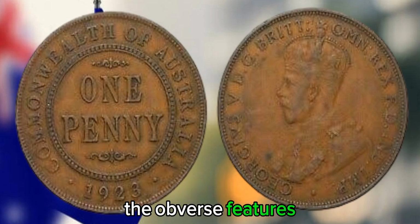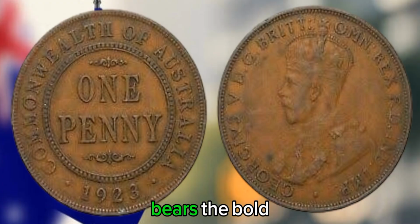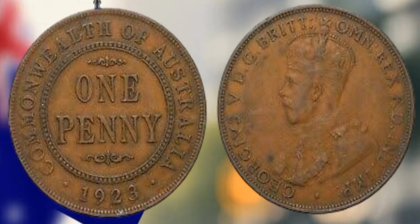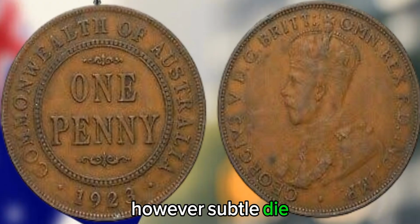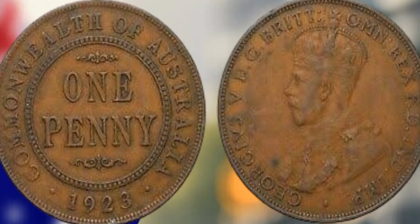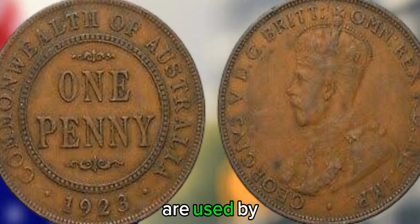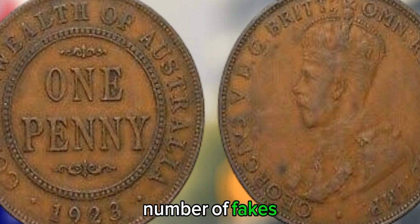The obverse features the left-facing portrait of King George V, while the reverse bears the bold one-penny legend, surrounded by Commonwealth of Australia and the date. However, subtle die characteristics, such as bead spacing, rim denticles, and legend alignment, are used by experts to confirm authenticity, especially given the number of fakes in the market.